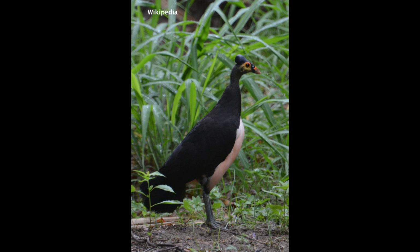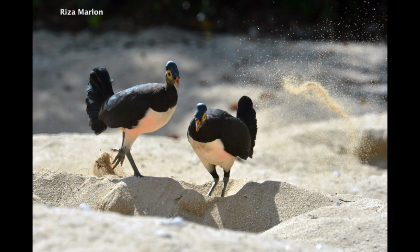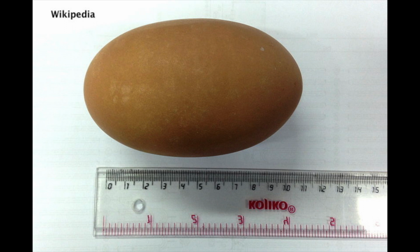Maleo are beautiful birds with a large casque and a black back and neck and peach underparts. Convergent evolution is a fascinating subject, and these birds are shining examples. Like reptiles, Maleos lay their eggs, which are about 5 times the size of chicken eggs, in burrows on the islands of Sulawesi and Butung.